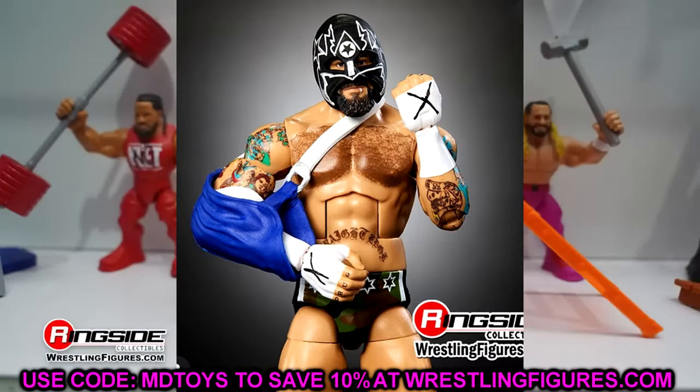And then the last figure in the set is going to be Justin Hawk Bradshaw right here, which is really good. Now, I do wish he came with a hat of some kind, but he does come with a lot of different bells and whistles. I really love these new boots we have going on, which are great. I love the entrance gear. You could put this on a lot of different guys, I think.